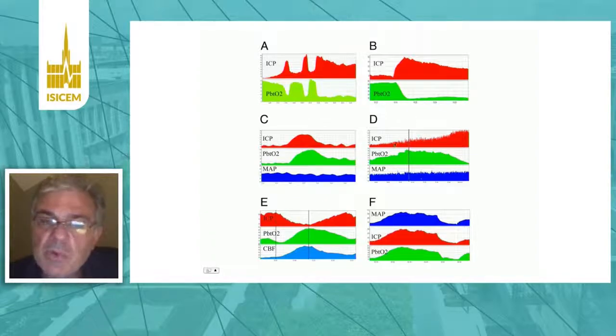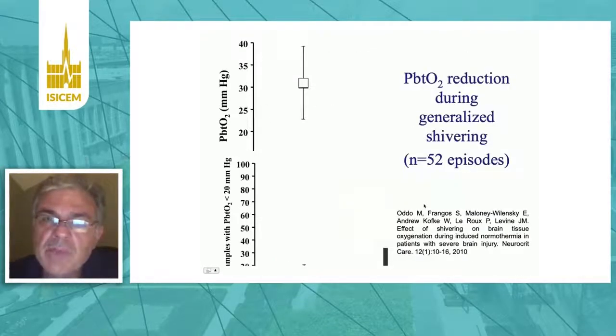D is perhaps the most important representation of what we'd like to see, because as intracranial pressure increases in this patient, you see brain oxygen go up, and then, as the ICP continues to increase, it starts to decrease. This may then define the threshold in that particular patient where ICP can be treated, i.e. one can create precision medicine.